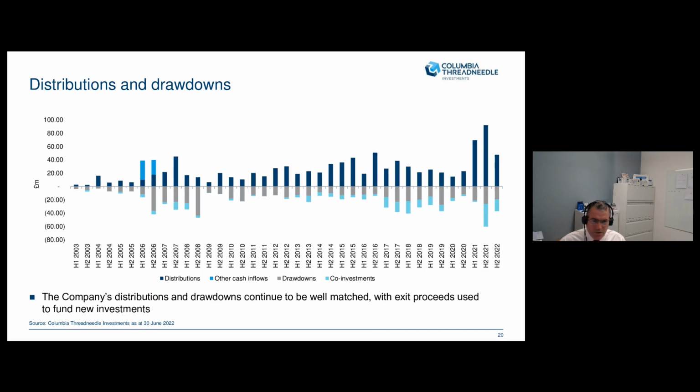Yeah. Well, actually, they haven't. I think you're mixing up the colours there. The other cash inflows on slide 20 actually relate only to 2006. This was where we did a merger with the Discovery Trust, and essentially they had a small cap portfolio that was sold down, and then we got the money. So that's what that reflects.